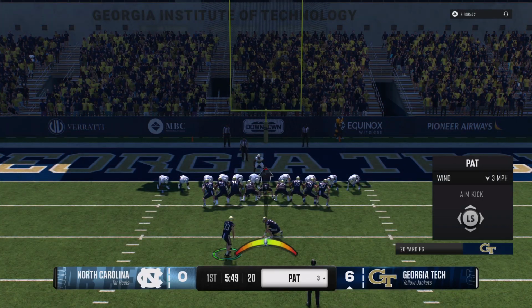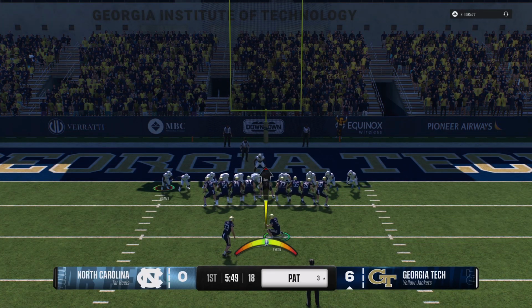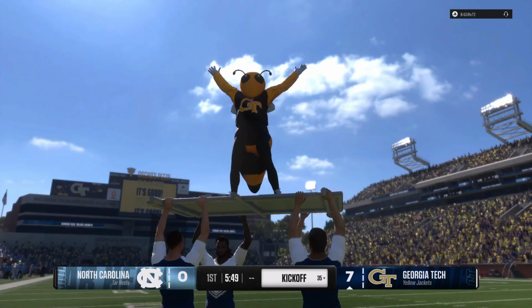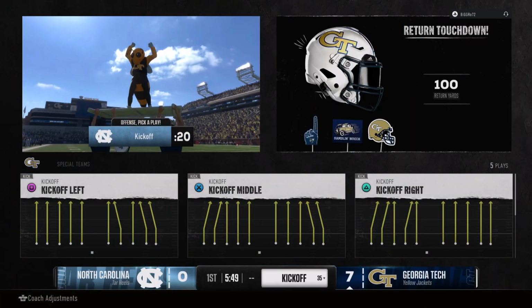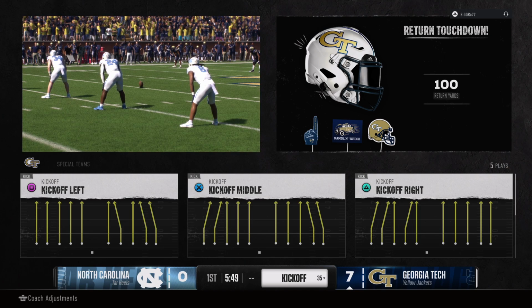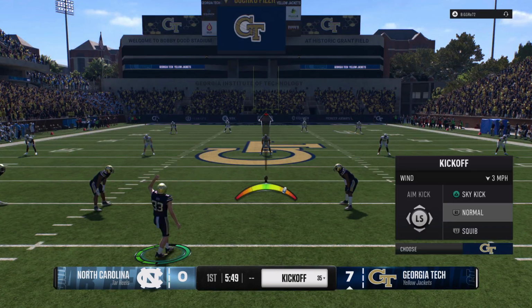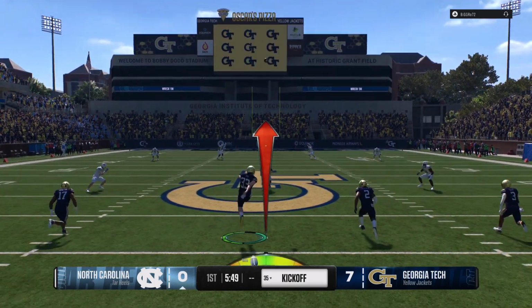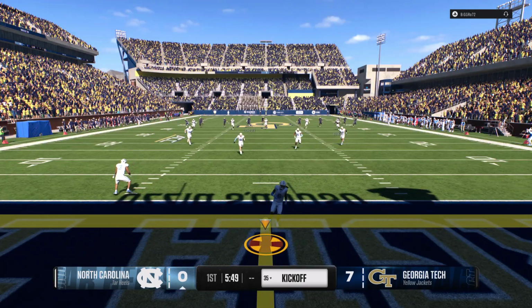They'll try to tack one more on their score. And the extra point makes it 7-0. So that one will put his name in the record books. You can't have a longer return in college football. 100 yards for 6. They're lining up for the kickoff, and let's see if this return team can answer with a score of its own.